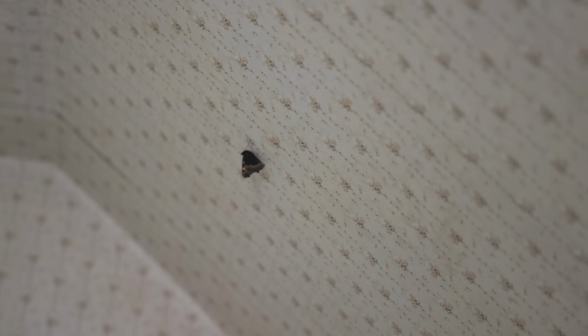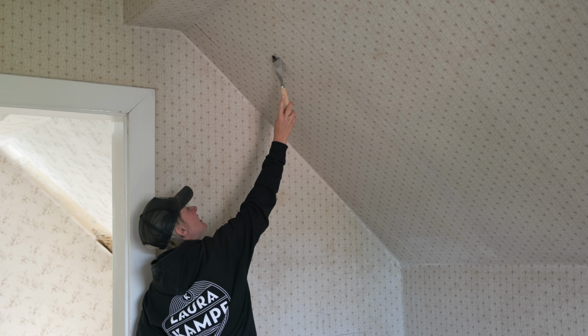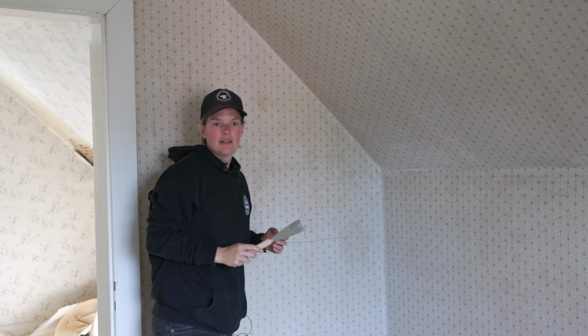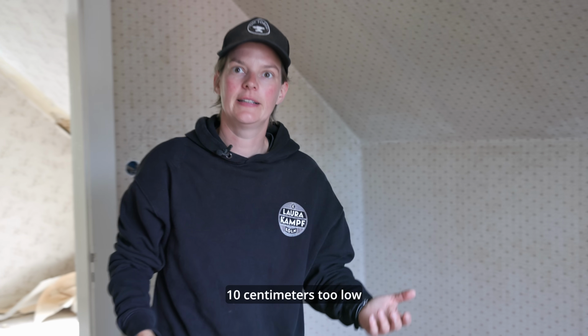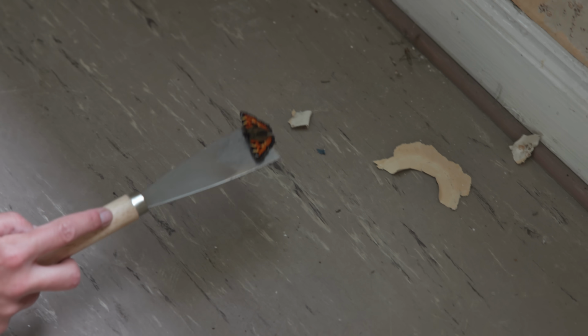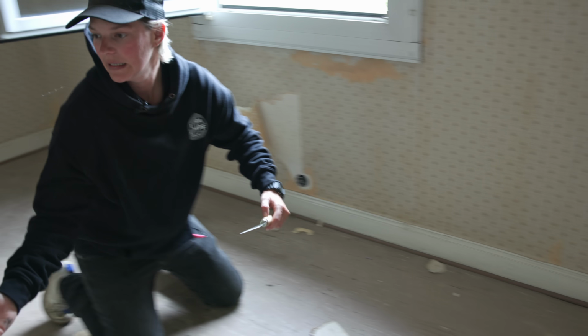No, Laura. Okay, now let's rescue the, what is it, butterfly or is it a moth? Oh no, 10 centimeters too low. I think it's a little weak. Maybe we should put it in the garden. No, no, no. Stop. Yeah!